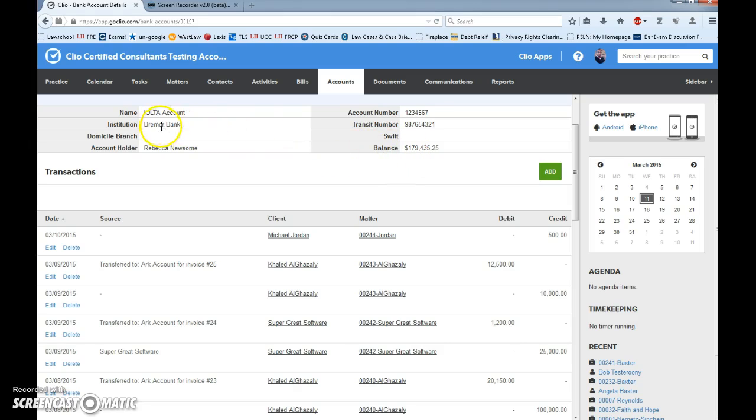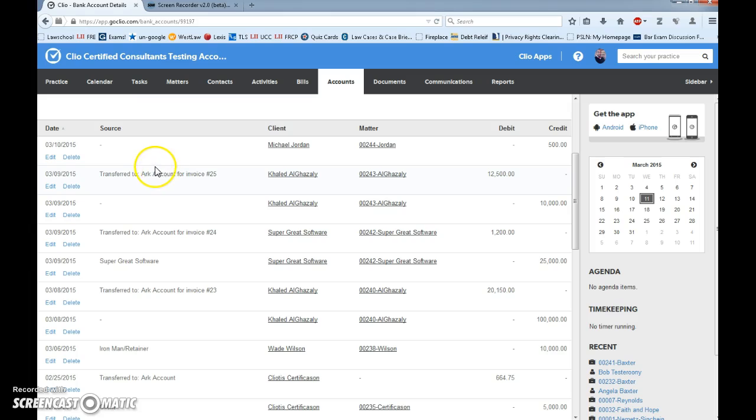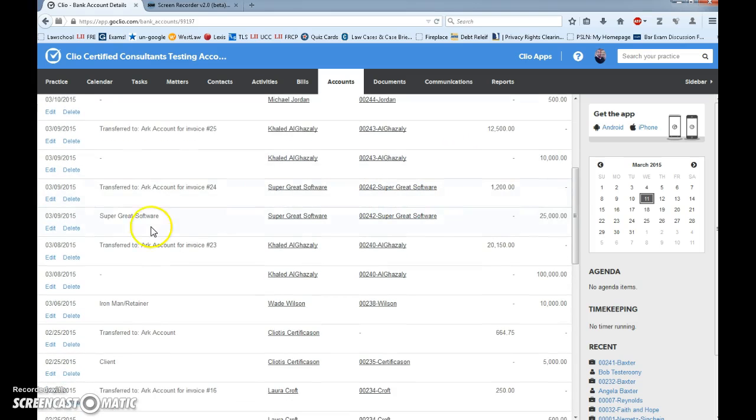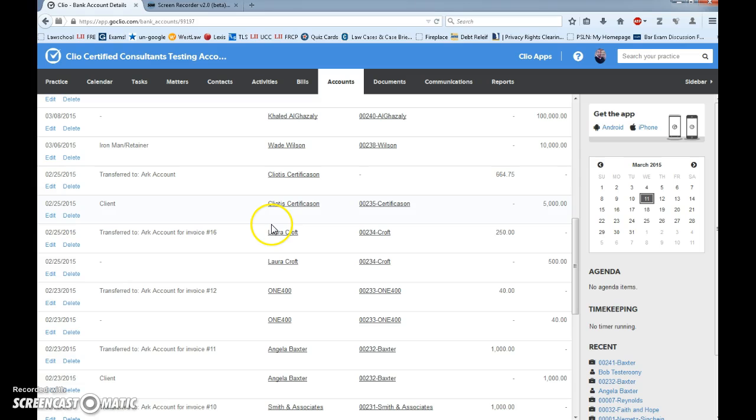So you see here with this, it's the bank name. You can see the sources of the funds that are here. So for instance, if I were doing some billing and I needed to transfer the money that I billed a client for to my operating account, you can see here from this list of transactions that that has been done. It just continues to go on and on and so forth. Either you have money coming in or you have money coming out.